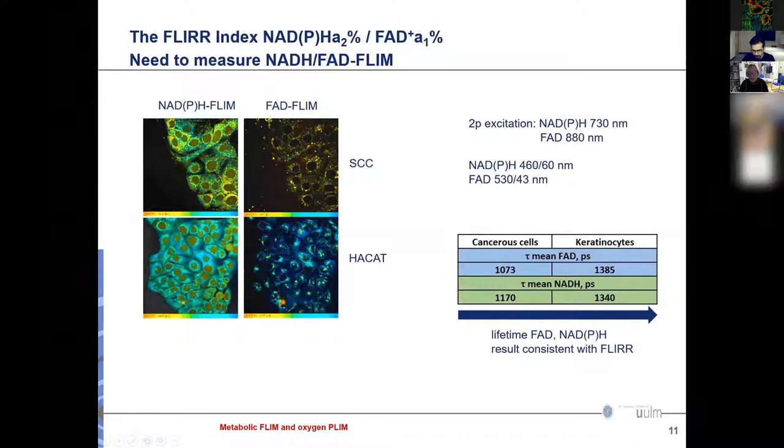And the detection was for NADH around 460 nanometer and for FAD around 530 nanometer. What we found here is that for cancerous cells, in that case squamous carcinoma cells, the lifetime of FAD and of NADH was decreasing compared to the lifetime when we used HaCaT normal cells. So the lifetime increased from cancerous cells to keratinocytes, as well as for FAD and NADH. And these results were consistent with the so-called FLIRR index, which was defined by Ammasi Periasamy.